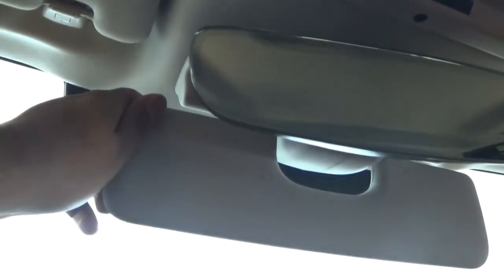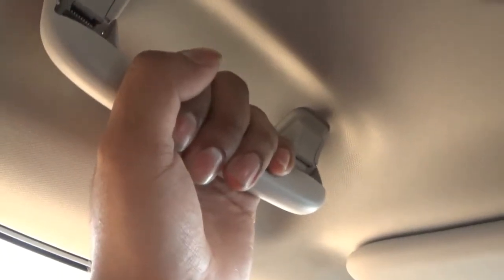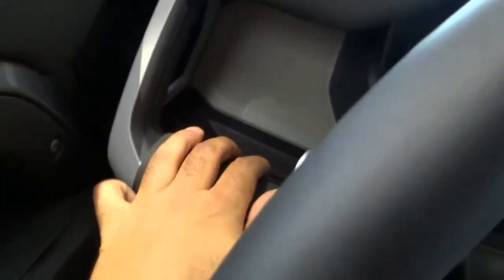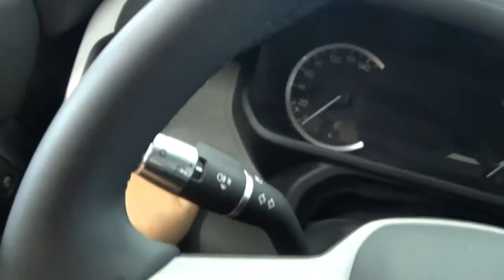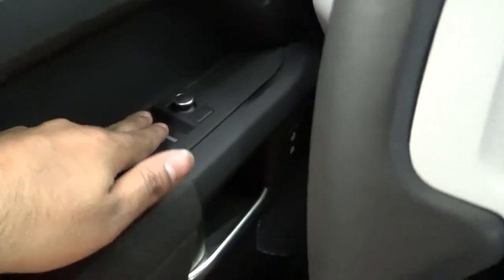Oh wow. Okay, guys, you actually get triple sun visors. Land Rover has been generous enough to give you a handle over here for the driver's seat. Especially even the driver should know that the ride will get bumpy when off-roading. That's very generous of Land Rover. You get extra storage right here. Very good. And over here is your mirror control, and also you get your window buttons right here.